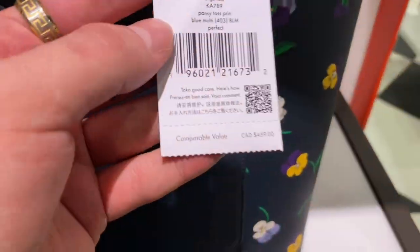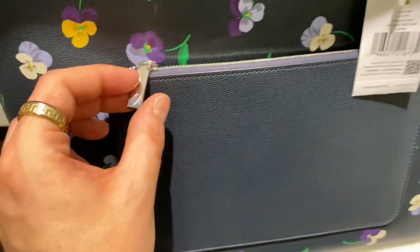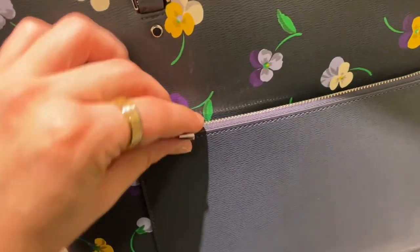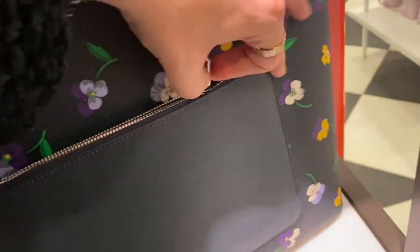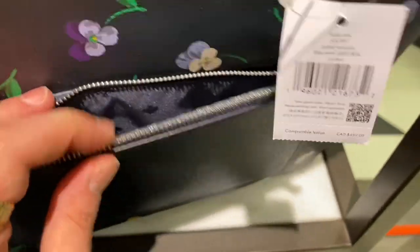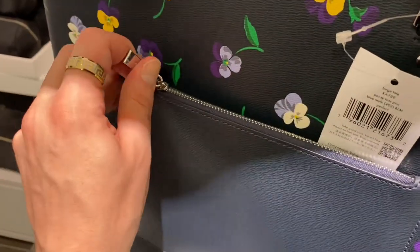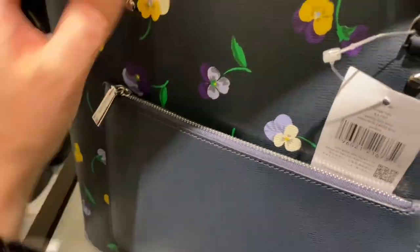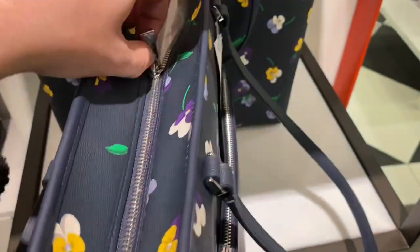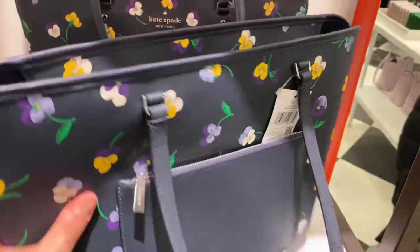And the back has a little pouch. It does say this one is a comparable value of $459 Canadian. So $129 is actually, comparatively speaking, not bad. $129 plus tax. Zipper pull felt decent. Didn't feel too tough. As you can tell, it just glides nicely. Hard to do this with one hand. And let's close it up. Like I said, a nice easy slide for a zipper.